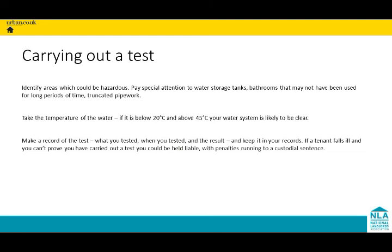Section 3(2) of the Health and Safety at Work Act 1974 makes provision for relevant health and safety legislation to apply to landlords. So this is what is underpinning landlords. Also, the other legislation that underpins the testing of this in HMOs is the Management of Houses in Multiple Occupation (England) Regulations 2006. So that's what's underpinning it.